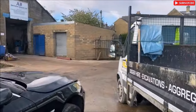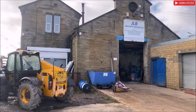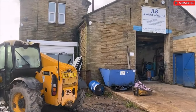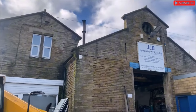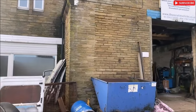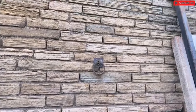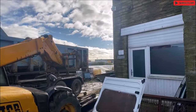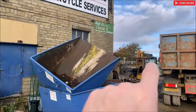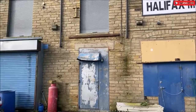Now to focus on the stables, all railways would have had stables nearby at some point, or most of them. As you can see, the original building is still here. And if we look on here, we have got a hoop there for tying horses up, an original feature. I'll go around that side there. We were just over there. This is what this side of the building looks like.